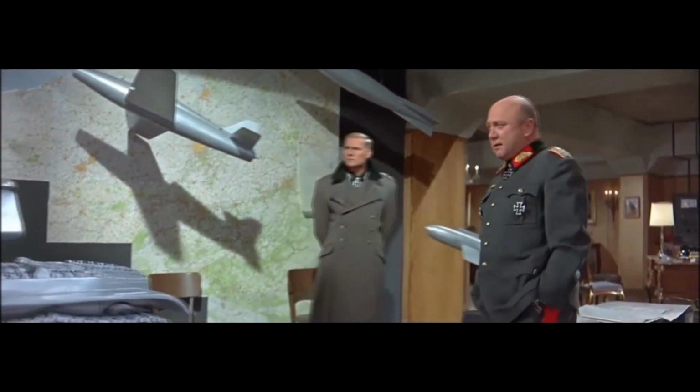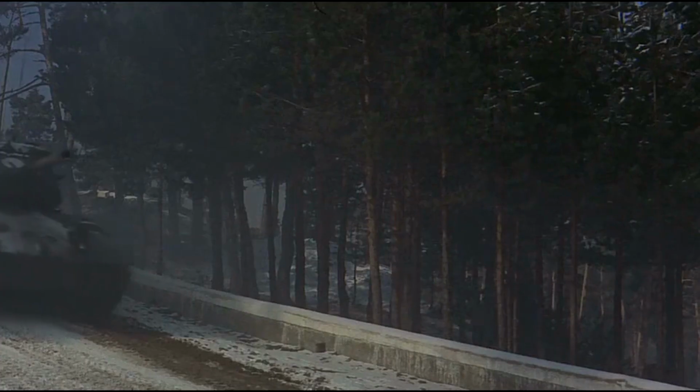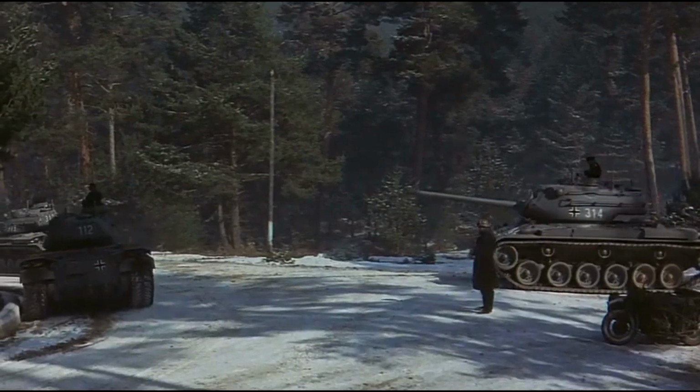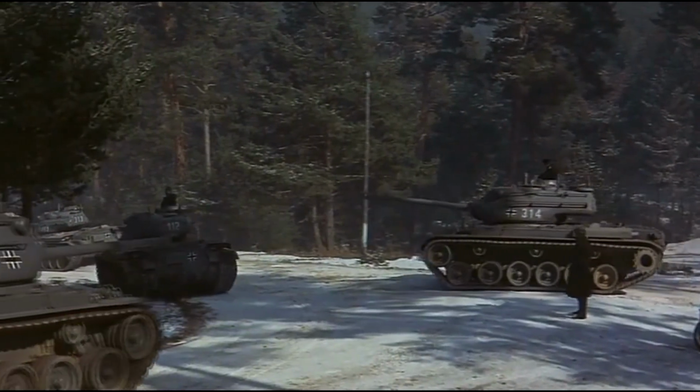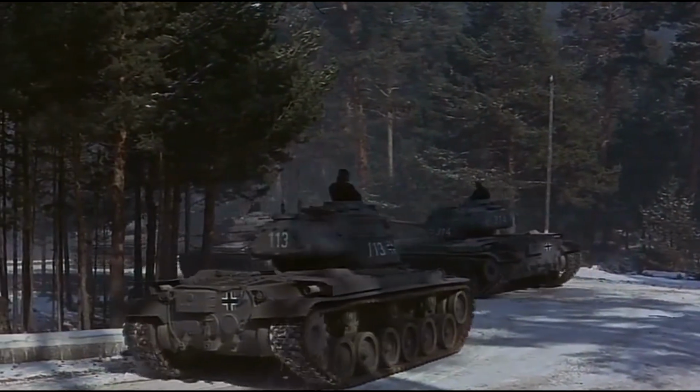A new 70-ton King Tiger tank. As you can see from this side-by-side comparison, the M47 Patton tank and the King Tiger look pretty much nothing alike. And also, on the American side of things, M24 Chaffees are used to stand in for the M4 Shermans, which, to be honest, is less of a crime, really.